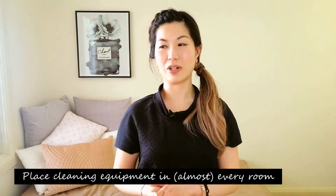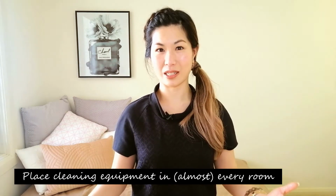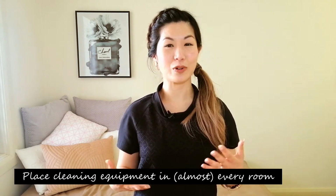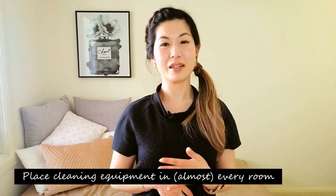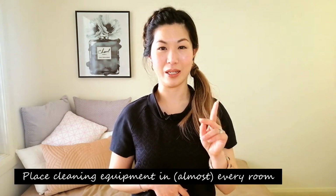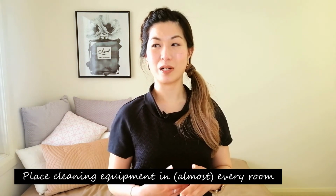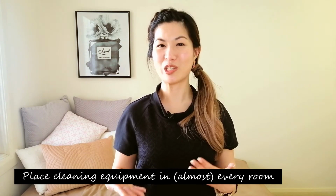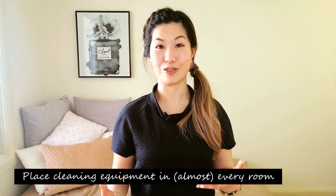Firstly, when cleaning products are easily accessible, it's going to be a lot easier to keep your house clean. And obviously, if the cleaning products are easily accessible, you don't have to go and look for them. The other thing is, if you only have one set of cleaning products and there's other people living in the house, the other person could place it somewhere different from where you last left it, and then you'd be spending the time trying to search for it.